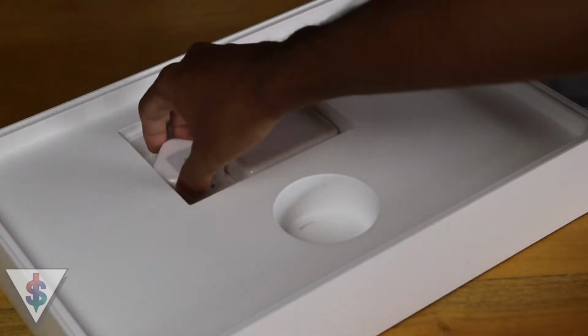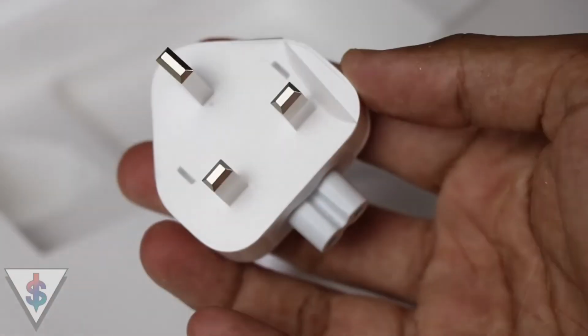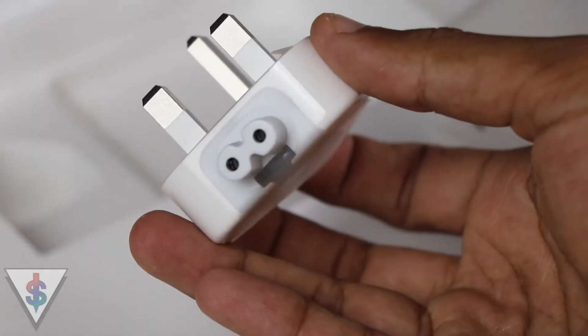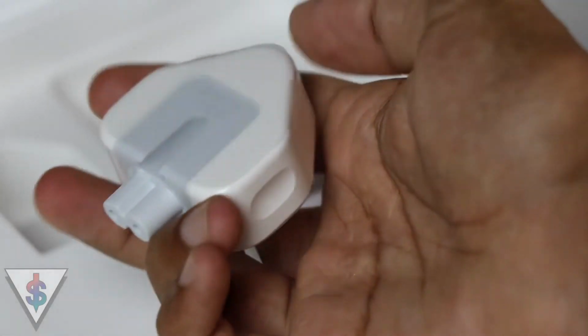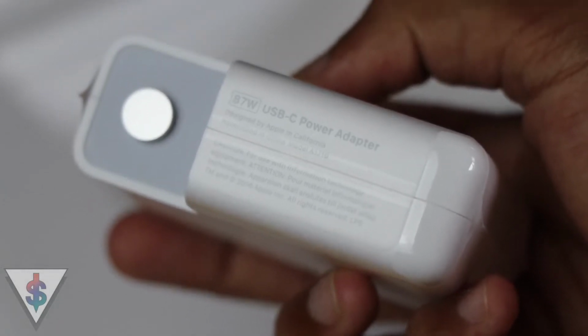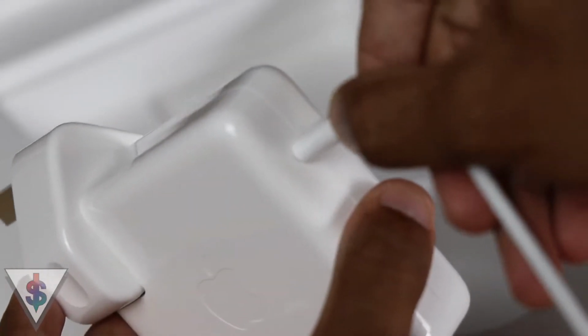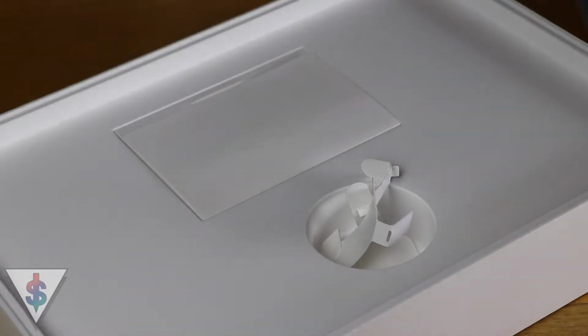The model that I have with me has a European charger along with a 87 watt wall adapter. The top of the wall adapter is easily switchable, so you can buy any adapter when you're traveling and switch it off. Like I mentioned, this is the 87 watt USB Type-C wall adapter. In order to use this, all you have to do is just go ahead and plug in the adapter and then go ahead and plug in the USB Type-C into this and you're good to go. Well, that's it when it comes to the things that we get inside the box.